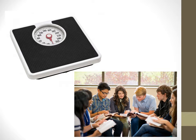First, let's look at these two pictures. What do they have in common? Did anyone say goal setting? I know, it's not nice to show a scale the day before Thanksgiving. However, many of us are probably thinking about one thing after Christmas. I need to lose that weight. The other picture is about why we're here.